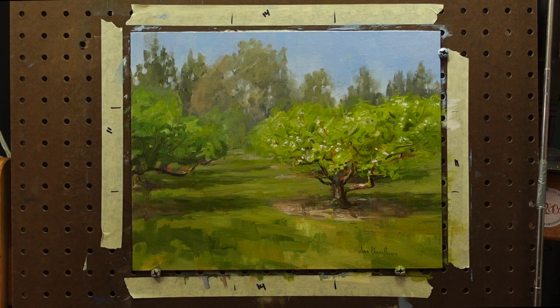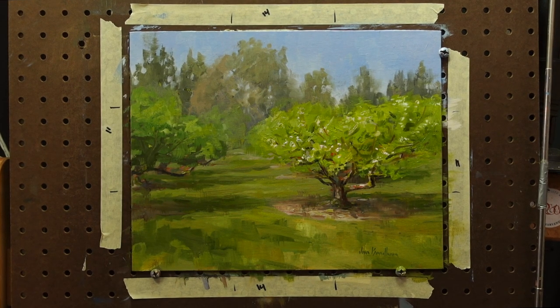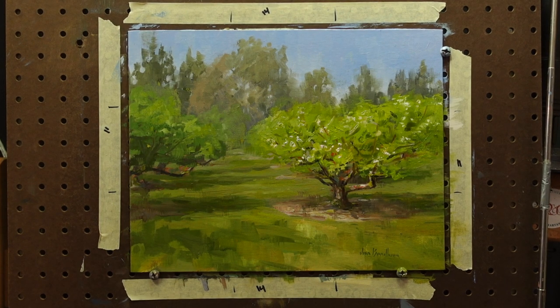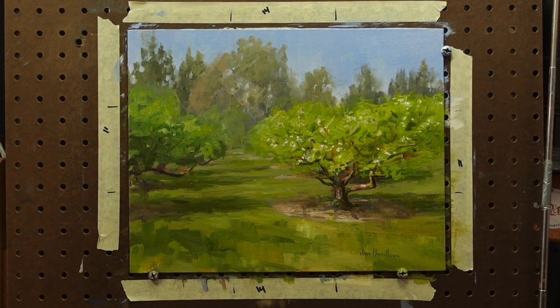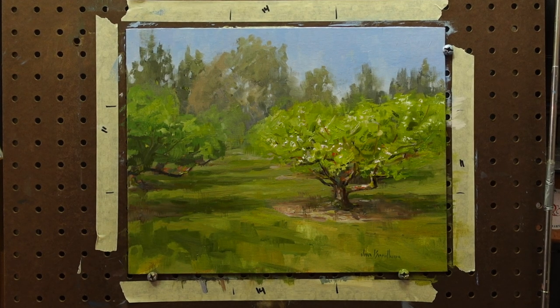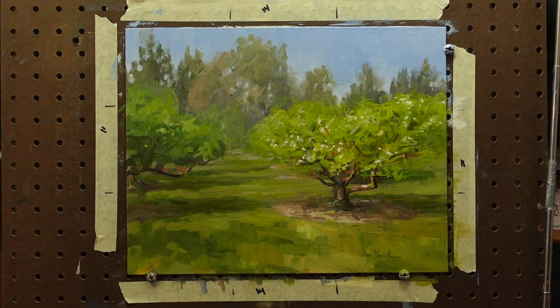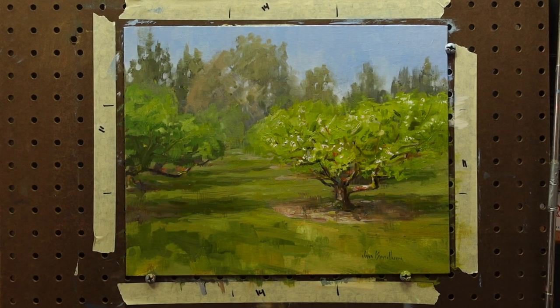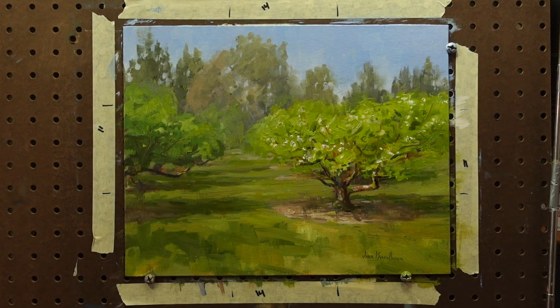I liked that method from Mark D'Alessio where you scrape it down while the paint is still wet. It really softened up a lot of the edges and took away all the ridges. So it was pretty nice to paint over that. It did require a lot of retouching though. I had to retouch almost every area before I was happy with it.